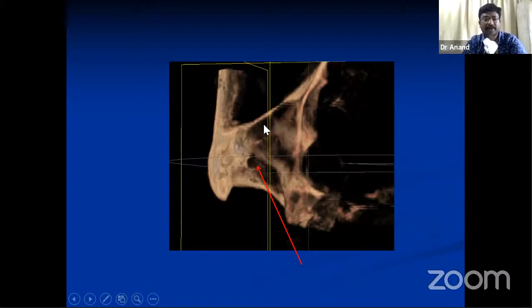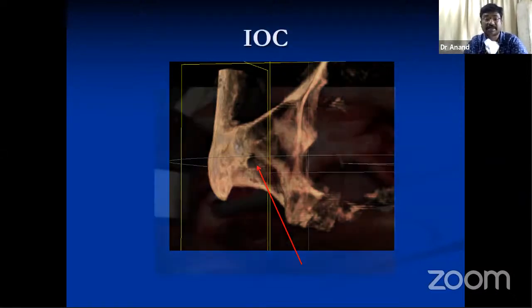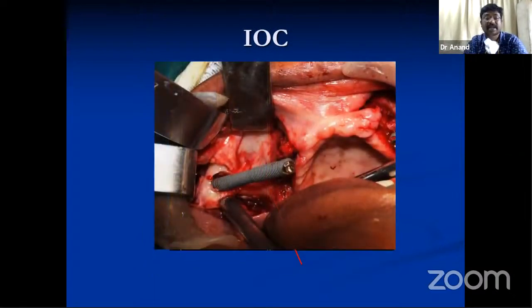If it had not been noticed here, initially this place was planned for 2 zygomatic implants, but we couldn't place 2 zygomatic implants, basically because the infraorbital canal has been pushed too laterally, and this is the picture of that. Can you see the zygomatic implant that is placed there and the infraorbital canal that has been pushed laterally, so that there is no space for the other implants to be placed.